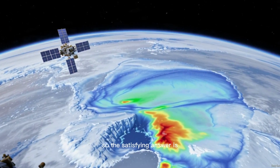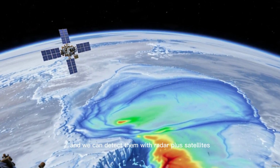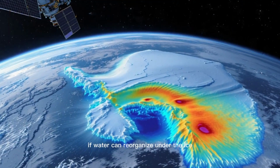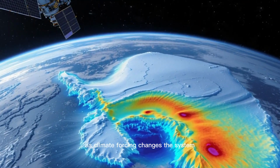So the satisfying answer is, hidden lakes exist because physics allows liquid water under ice, and we can detect them with radar plus satellites. But it raises a sharper question. If water can reorganize under the ice, how predictable is ice sheet behavior as climate forcing changes the system?